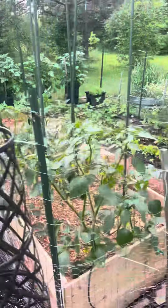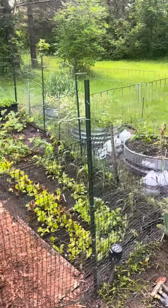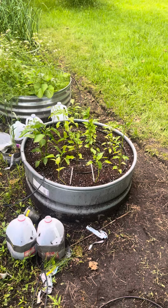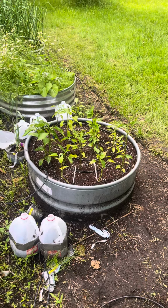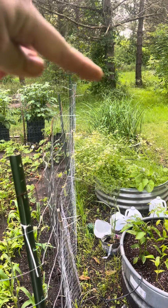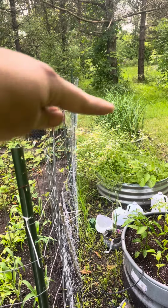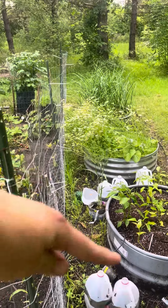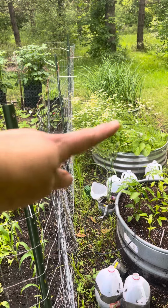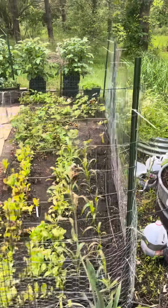And then I just planted all of my peppers right there. My garlic is over there in the back. And then I gotta just clean up this bed and clean up this, and I'm gonna put more squash, and this bed is gonna be for onions. But it's looking good.